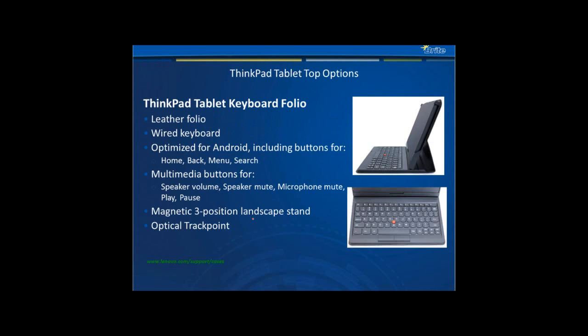Another nice little quick feature is an accessory, and this is a tablet keyboard folio. With this, you're dropping the ThinkPad into a carrying case, which has a USB that connects into the tablet, and now it's acting as a full laptop.